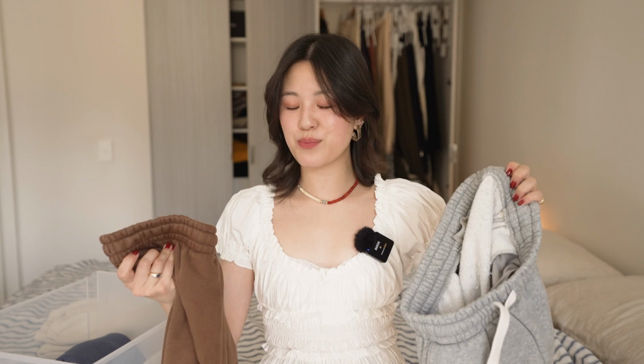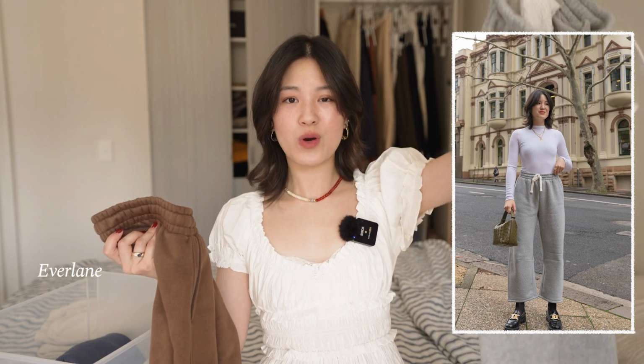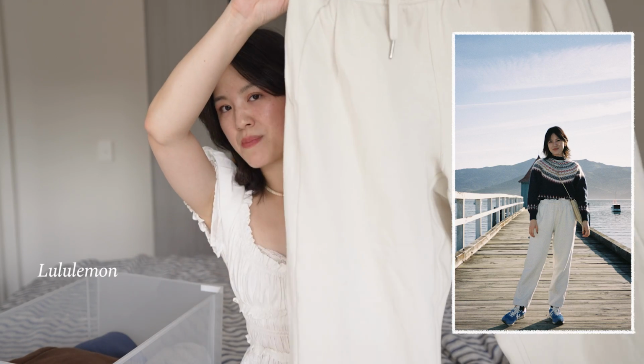For sweatpants, it's really simple. I've got these Everlane sweatpants, one in grey, one in brown. The Everlane sweatpants are on the thicker side, so they're only for winter. These are a better year-round sweatpants. These are Lululemon oversized sweatpants.